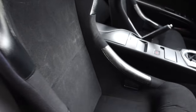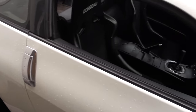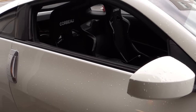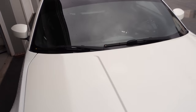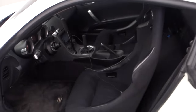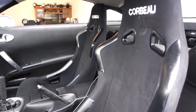Oh well. I'm not too happy with them, but they'll serve their purpose. Basically got a free set of racing seats, and I'll make a little bit of money off the factory seats. I probably won't do anything to the passenger seat, but I'm definitely gonna lean the driver's seat back more.